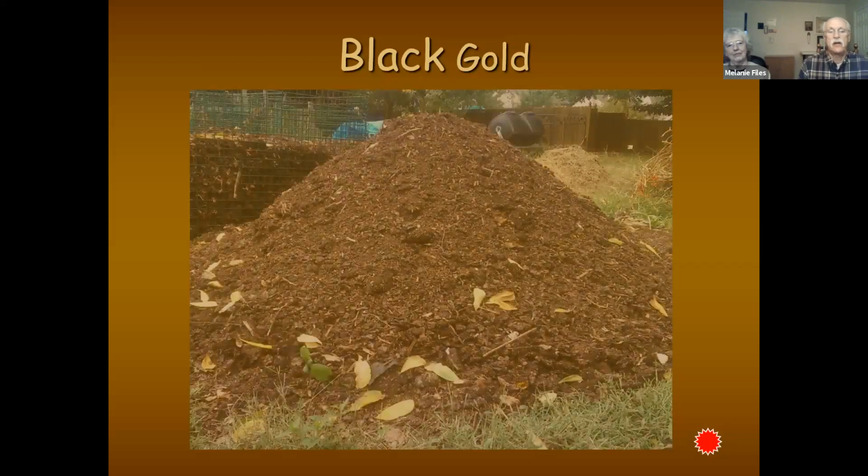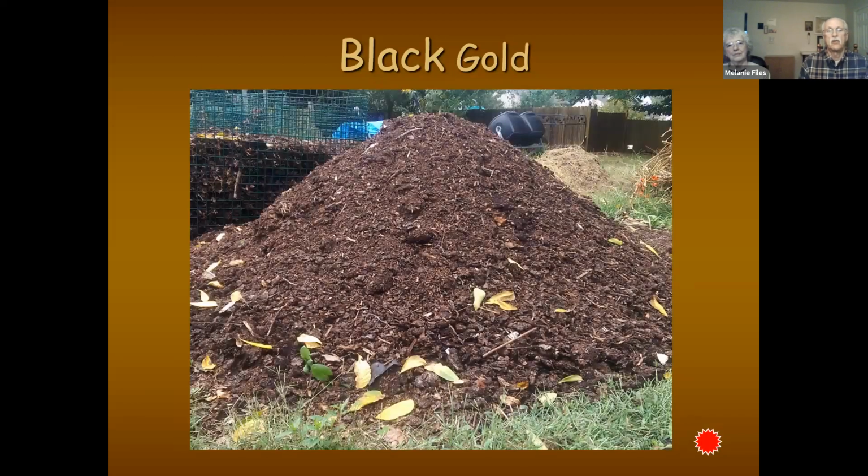Now you will see a few leaf particles, maybe some stems that got in there that don't break down, or some root particles. It's okay to spread those in your garden and your yard, however you're going to do it. Melanie does like to sift that out and put that back into the pile, and just use the really fine material when she puts it into her garden beds.